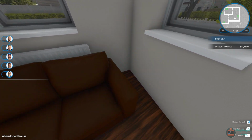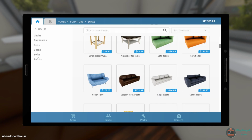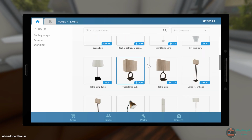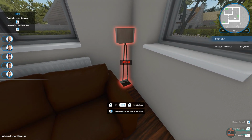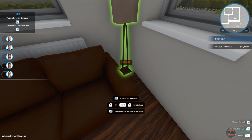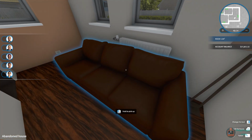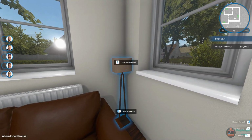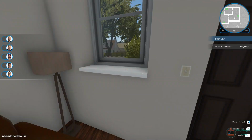Let's put a little floor lamp or something there, that would work. I don't want to get too crazy with it, but lamps. There we go. And do a floor lamp. A lamp floor cube. That'll work. Can we fit that in there? Oh, found it. There we go. Let me flip the switch here. All right, now that'll work. That will work. All right.